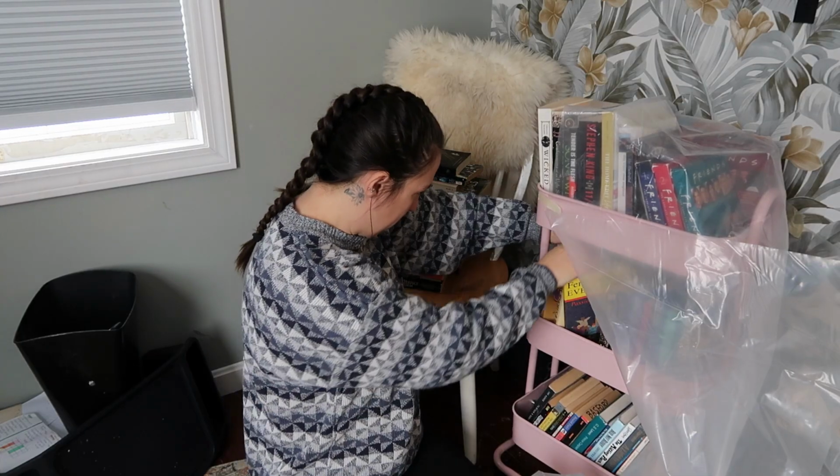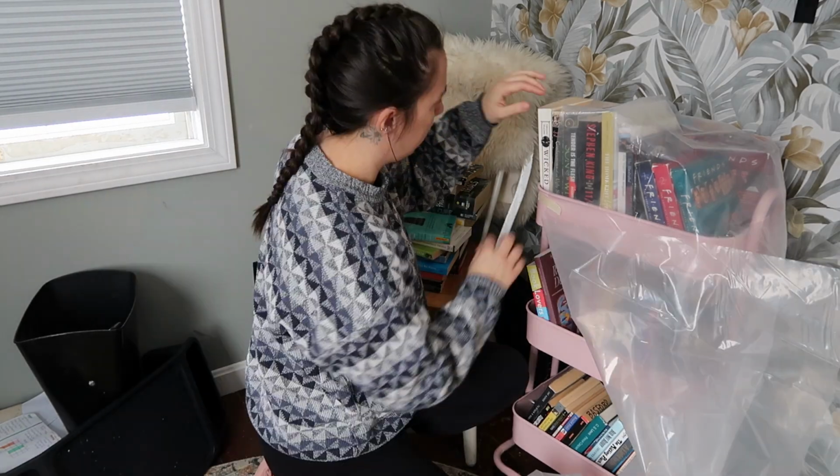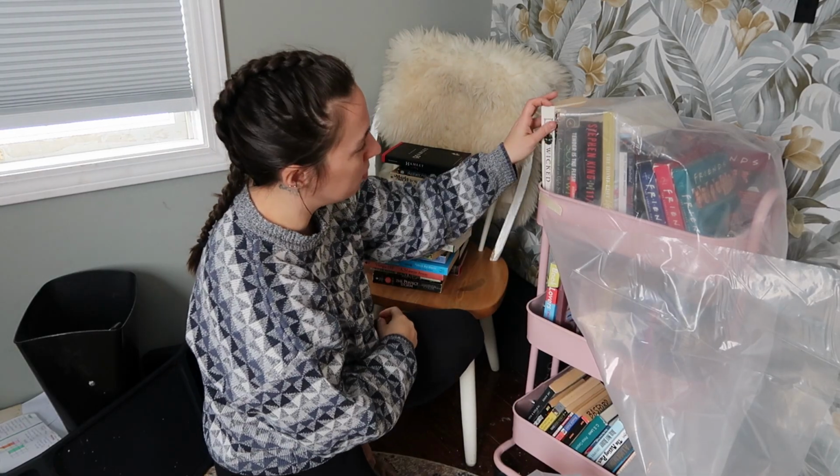I feel like yes. Got Girls in Lawn Chairs. I don't think I'm ever going to read that. And I don't think that there's any books I want to get rid of on this top part. Is there anything I can move up top to fill in the holes?